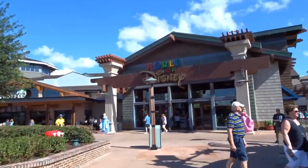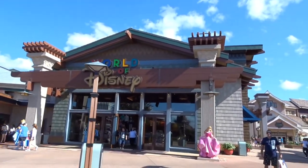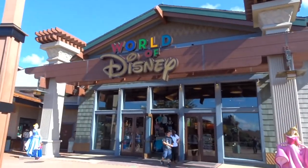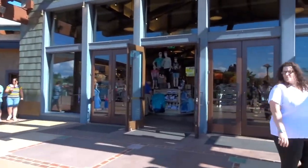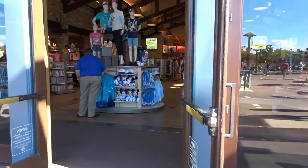Hooray, we made it to the World of Disney. We haven't been here since it's been redone. Hooray. Although I was very good at Disney style, so I can't imagine I'll get into too much mischief here. I am very responsible. Yeah. Except when it comes to chocolate. Except for chocolate. All bets are off.